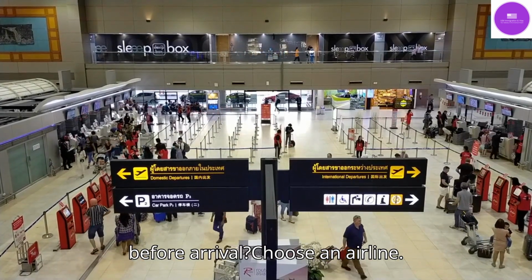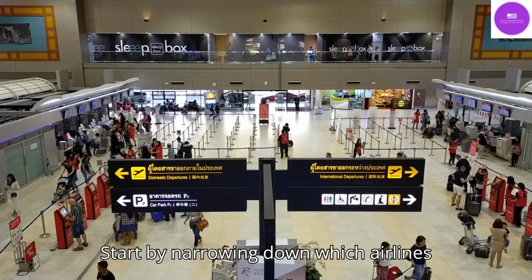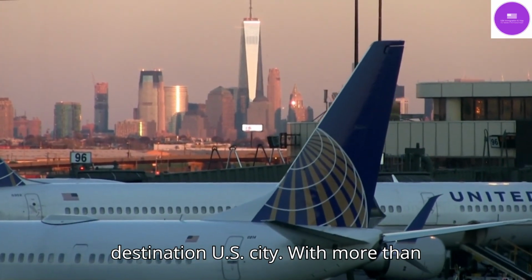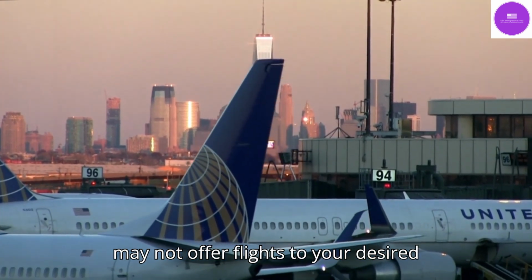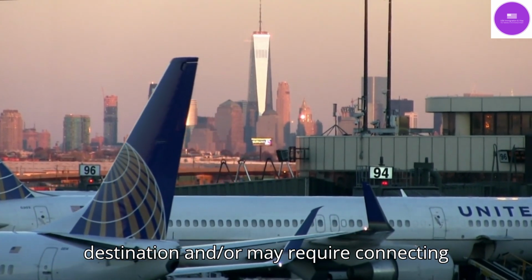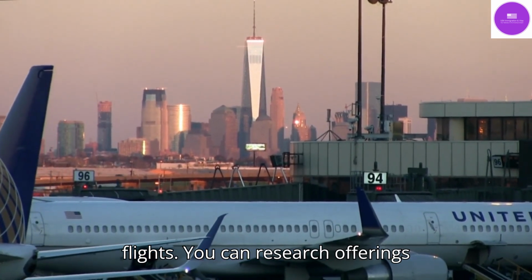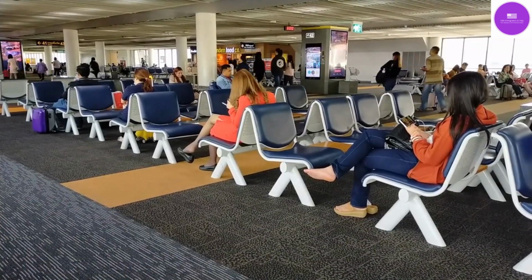What to consider before arrival? Choose an airline. Start by narrowing down which airlines offer flights to and from your destination US city. With more than 500 airports in the US, some airlines may not offer flights to your desired destination and/or may require connecting flights. You can research offerings online independently or work with a travel agent to find the best options.